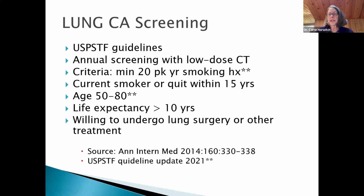So the lung cancer screening guideline recommendations are to screen annually in those who are eligible with what is considered a low-dose chest CT scan. The criteria are they have to have a minimum of 20 pack year smoking history. This was actually lowered recently in 2021. It used to be a higher pack year. So 20 pack years. If I was a smoker and I smoked 1 pack per day for 20 years, I have a 20 pack year. So you may need to do some calculation.